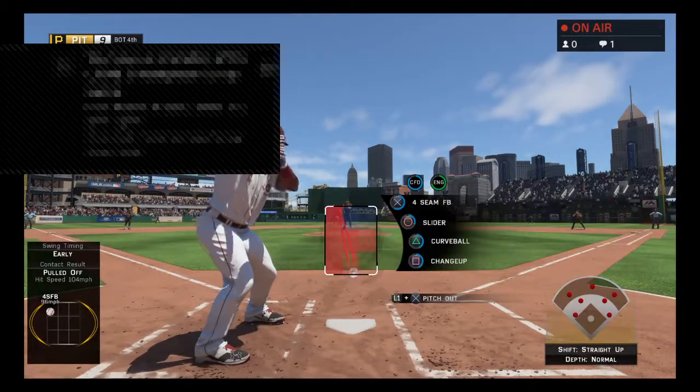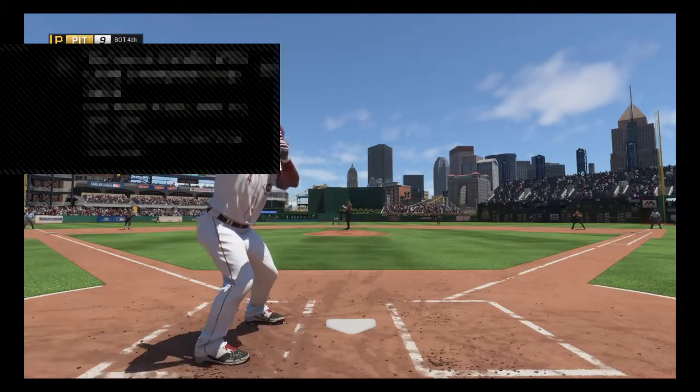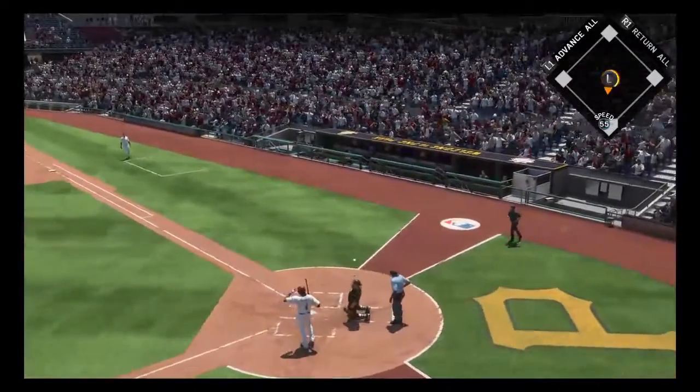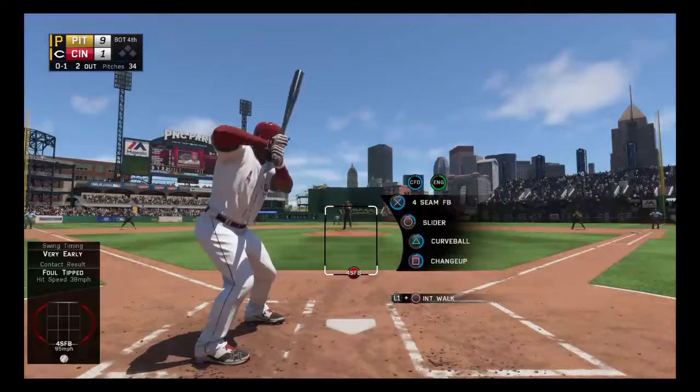The second baseman, number 4. Here's Brandon Phillips. As he'll go after the first pitch and bounce one foul for the first strike. 2 out, nobody on.